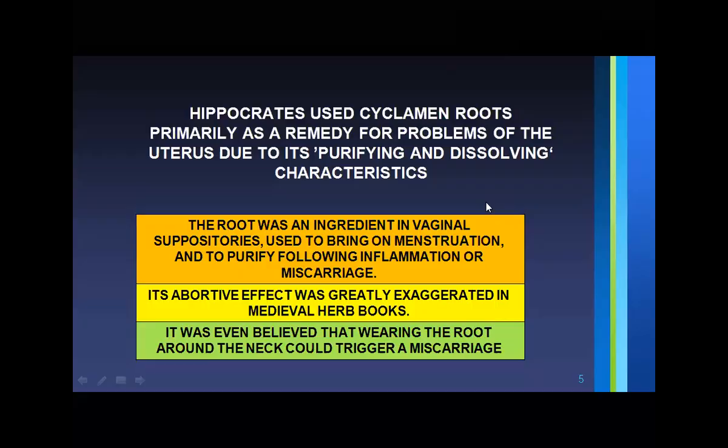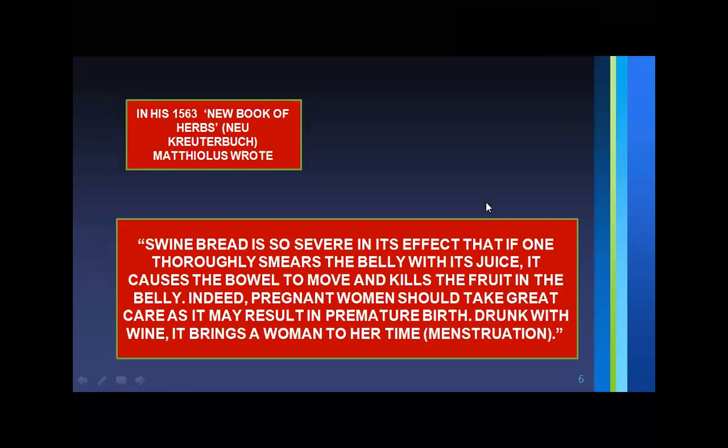But from this it is very much noticed that this medicine has very good effects on the female genital organs. In his book, Herbs, Matthiolus has written about this medicine. Swine bread, he calls it. The swine bread is so severe in its effect that if one thoroughly smears the belly with its juice, it causes the bowels to move and kills the fruit in the belly.